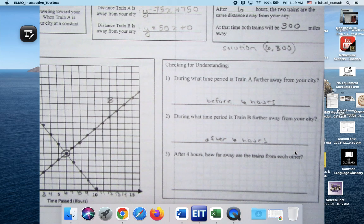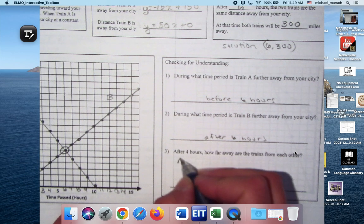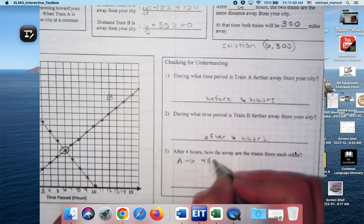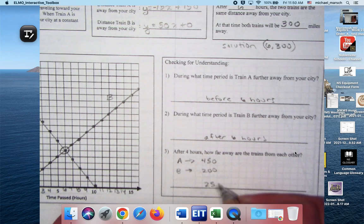Hopefully you got before and after 6 hours. And then who can tell me how far are the trains from each other at 4 hours? Jackson? 250 miles. Yep. Train A is at 450 miles. And train B was at 200. So 250 miles apart.